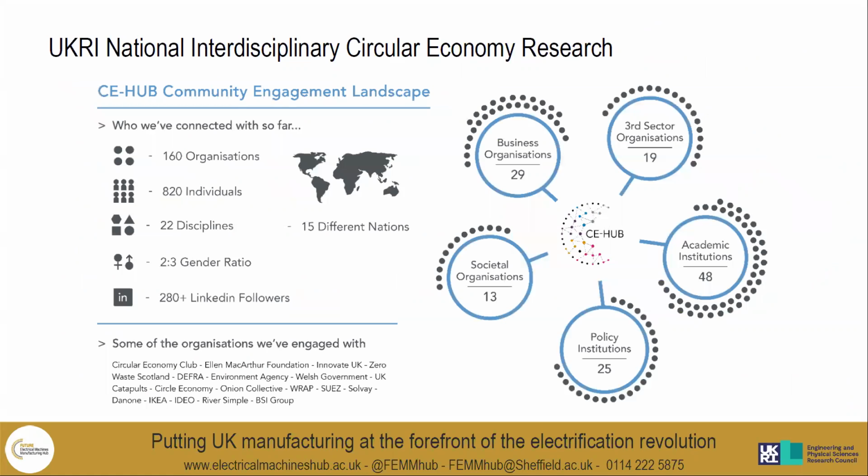So again, you have a joined up strategic approach to circular economy and the implementation of that within a UK-based supply chain. So, just a slide on the Circular Economy Hub and their engagement landscape. You can see there, they've got 160 organisations, hundreds of individuals, nations all over the world. And one of the key things is they've got 22 different disciplines involved there.